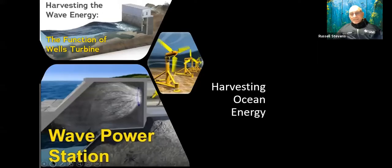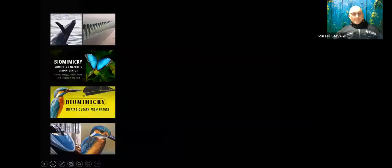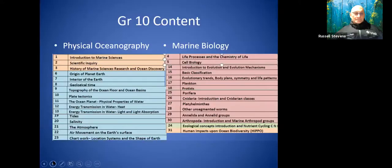An exciting element is the harvesting of ocean energy and the opportunities that the ocean has to replace all of the terrestrial electricity generation. And then something which is a topic that Xavier is in fact very passionate about is biomimicry. How can we use the stories of the ocean and the way in which adaptations have occurred, how can we use that in our own human engineering and design?